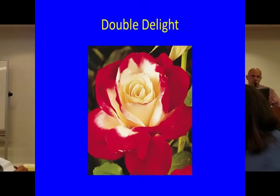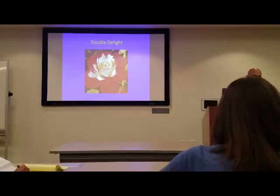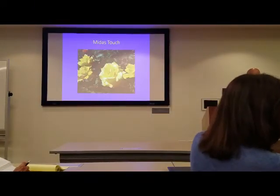Some examples of roses I think are real winners. Double Delight, which has a great smell and was a Rose Society winner.